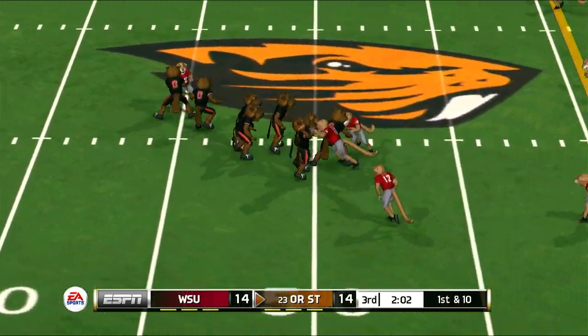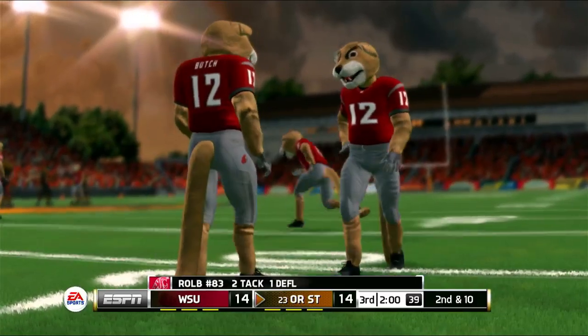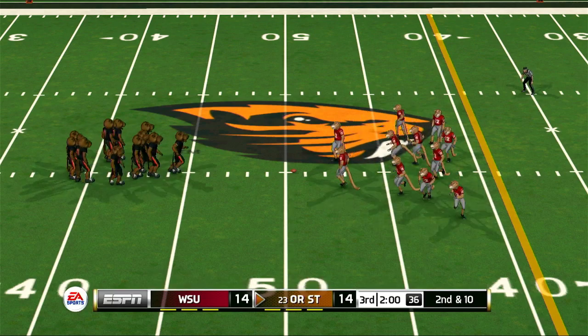Setting up play action. He fires left side. Tipped away. Well defended that time. You're right. Great job here by the defender playing the ball, keeping his balance and getting in the way of that pass.